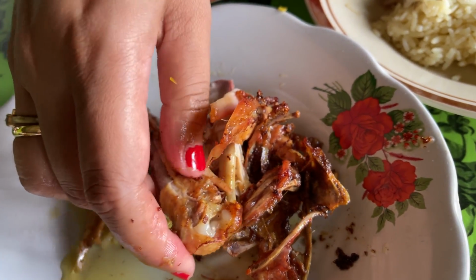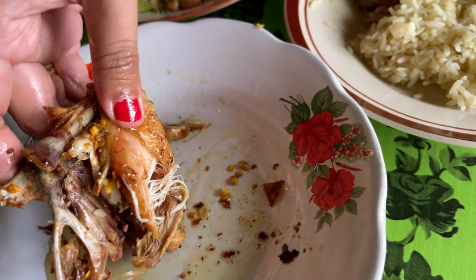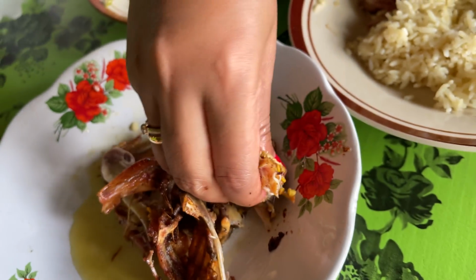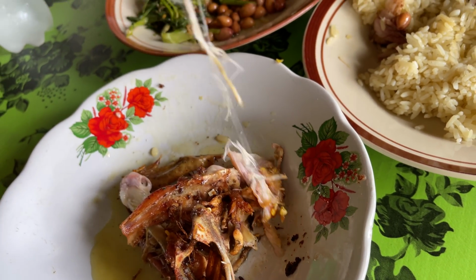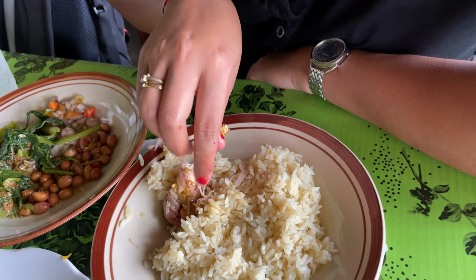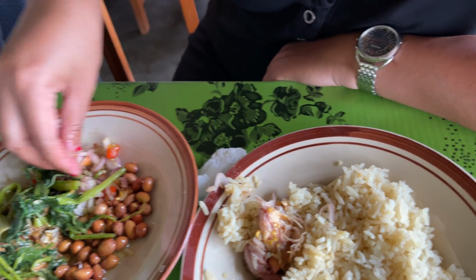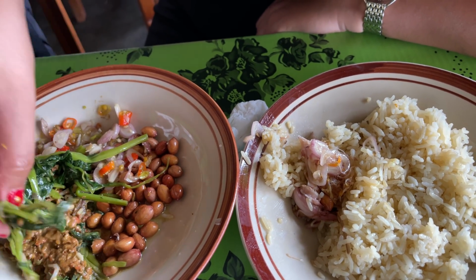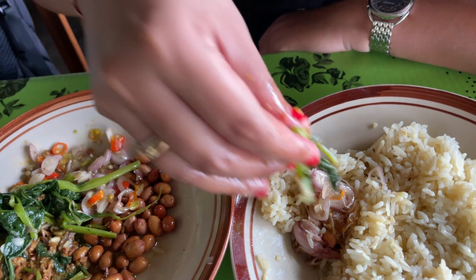What is spicy already? So Ayam Betutu has to be spicy. As you see here, you see that's the spice, the chili. Yeah, you take out this one, put it here in the nasi, and then I have my sambal here also, and I have my veggie, peanut.